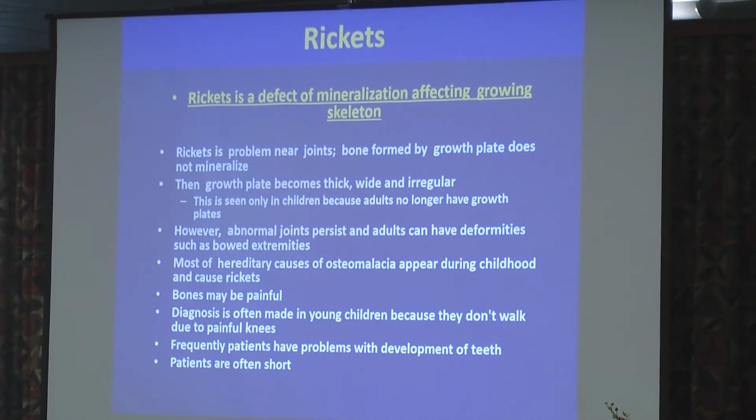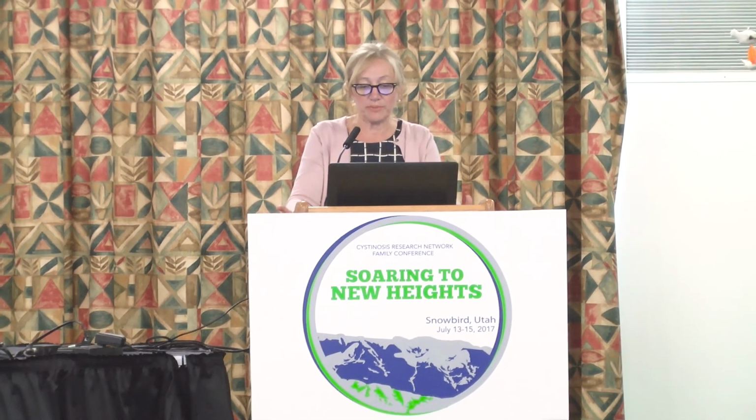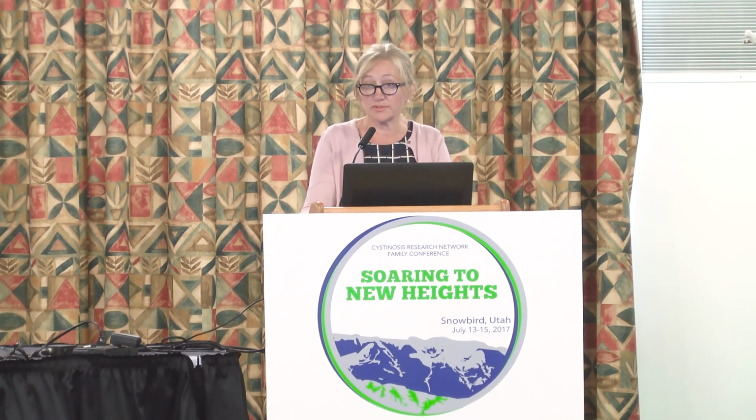So as mentioned before, rickets is a defect of mineralization. Important to remember, rickets is a disease of a growing skeleton. When children achieve puberty, we cannot give them a diagnosis of rickets anymore. Rickets is a problem near joints because the bones formed by the growth plate do not mineralize properly. When the growth plate becomes thick, wide, or irregular, that can be seen in children, and you've probably seen it in young children and toddlers, like thickness of the wrist and knees. But it can no longer be seen in adults, who don't have growth plates anymore. But abnormal joints could persist later into adulthood.